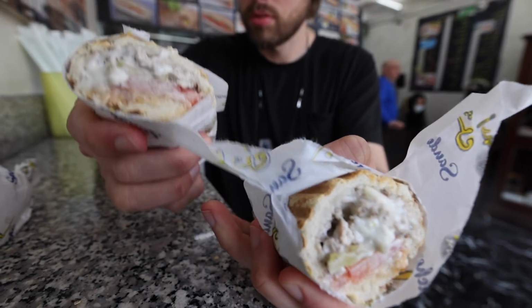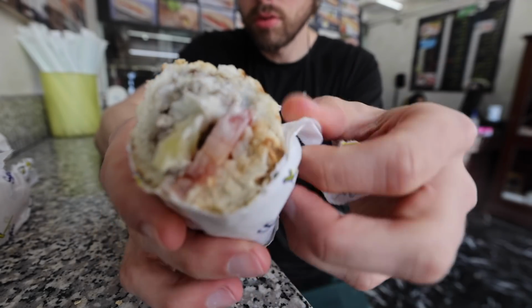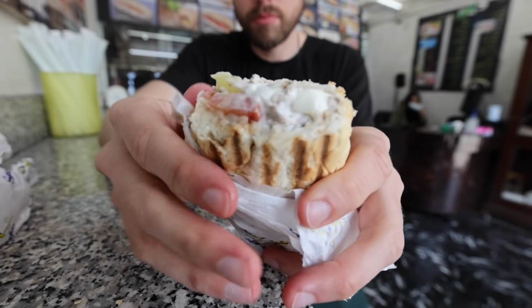These are gorgeous looking. Look at that garlic aioli just flowing out of this. So let's try this. Just a little tomato, pickle, like I said, garlic aioli, very heavily salt and pepper.